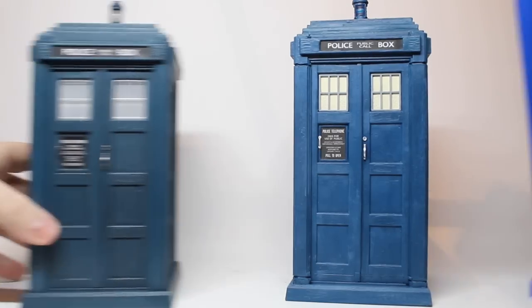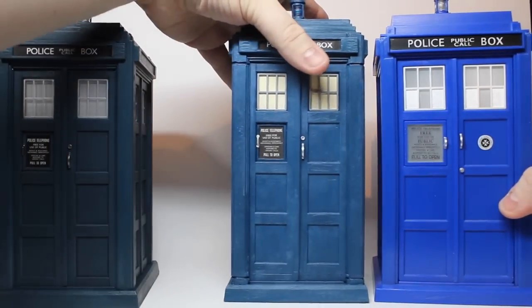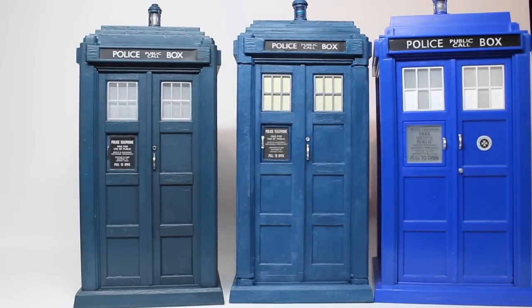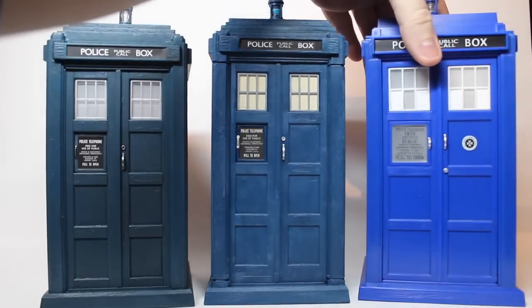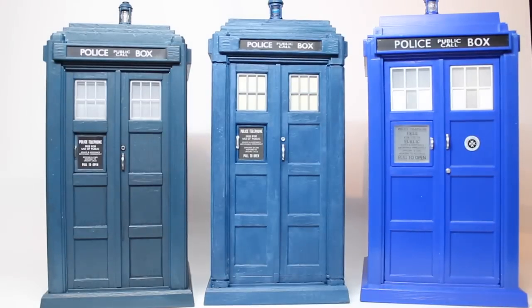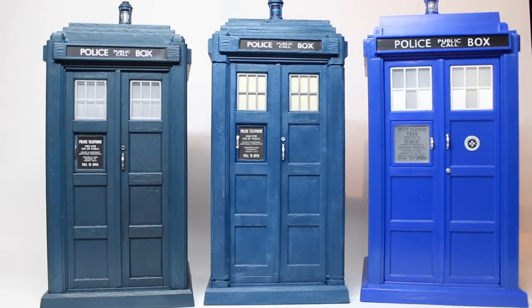In fact, if I just bring in the new series TARDIS again, you can see the height difference. Oh, might help if you centered on the screen. You can see the height difference, whereas, like I said, mine is a little bit taller in terms of comparison to a new series box. But again, there is the factor that it is slimmer than a new series box. You can't get away from that. It is what it is.